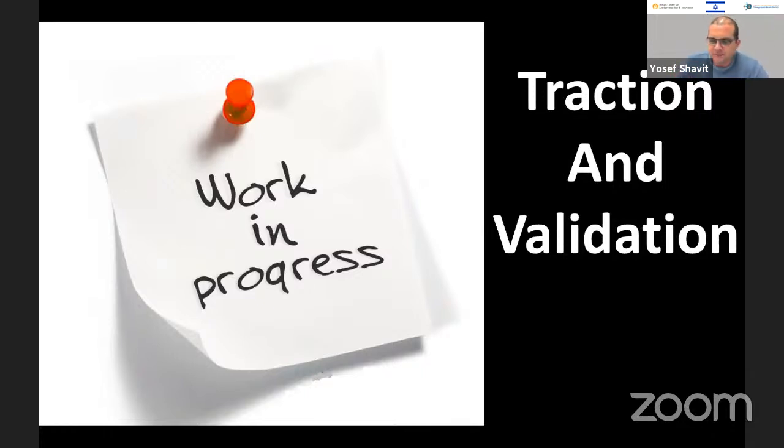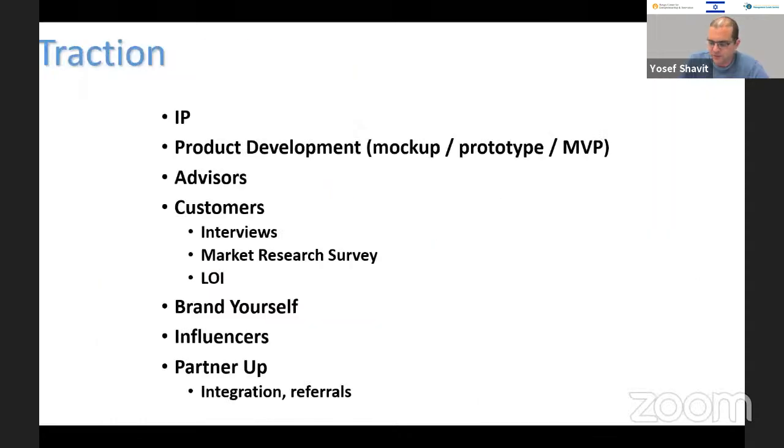Traction and validation. Now I know you only started 2 months ago. You haven't got enough time, but you should bring proof. The investor is a risk taker. He's a risk manager, basically. Risk managers calculate all the risks. They're trying to figure out if you are going to fail or if you're going to succeed. Now, one of the ways to increase your chances of success is to bring proof. One of the ways that you can bring proof is by presenting some sort of a prototype, because it will say that you know how to create this technology.